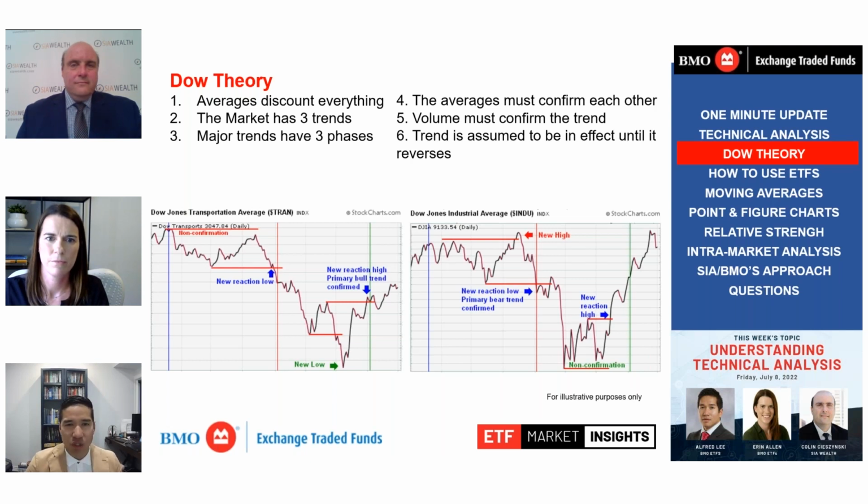The transportation average is a little bit less followed today, but a number of other principles are followed as well. There are three trends. There's a primary trend, so if we're in a bull market, that is the main trend. There's also a secondary trend that tends to run counter to the primary trend. If we're in a bull market and you get a short-term correction, that's essentially the secondary trend. There's a minor trend as well, which is basically the day-to-day noise that a lot of day traders may use.